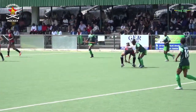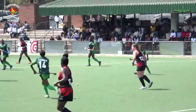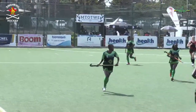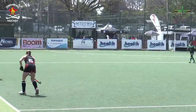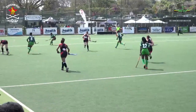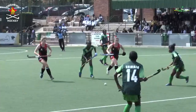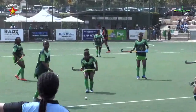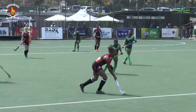It's looking like the Zimbabweans are struggling to get the ball up again. Zambians are putting in a bit more pressure now, making sure that the Zimbabweans don't have too much space to be working with the ball. Great tackle there. There was no fight there. Great skill by the Zambians. She loses the ball there. Zimbabwe ball. They're looking to switch the channel.